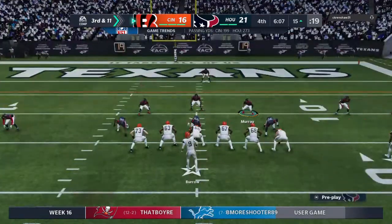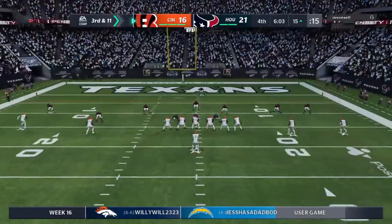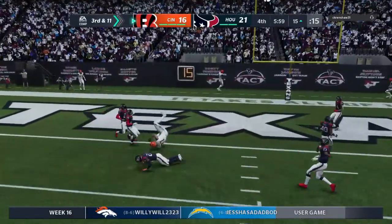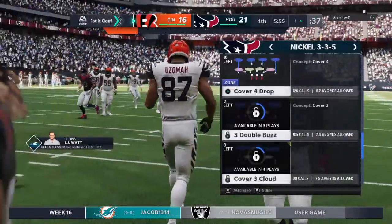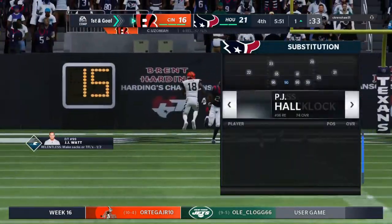The chance of wasting this great starting field position, a real threat. This is 3rd and long. From the shotgun, it's Burrow. He's got it. And the Bengals are going to have 1st and goal as they try to finish off this drive with 6 points. They're able to convert on 3rd down, and that sets up a 1st and goal.